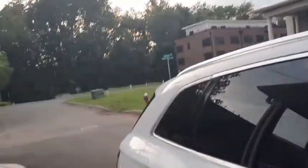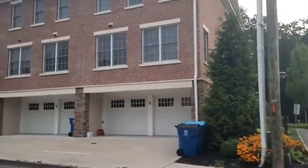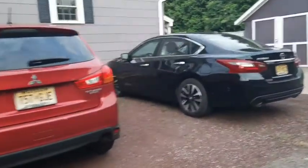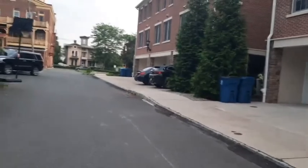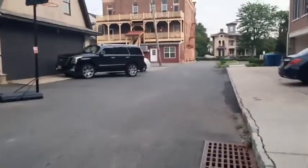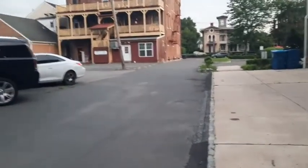And now we're in the rich neighborhood. Nice housing over there. And more housing over here. This is all the rich people are. You got Audis, Mitsubishis, Nissans. Oh yeah, fucking BMWs, Lexus, and a Cadillac. Rich. And we're gonna continue on walking through here, back to the house, and that is going to be the video.